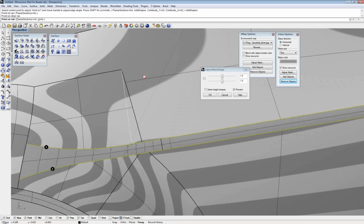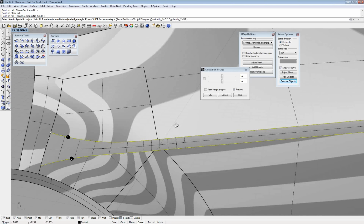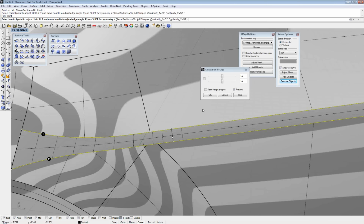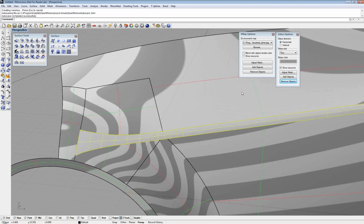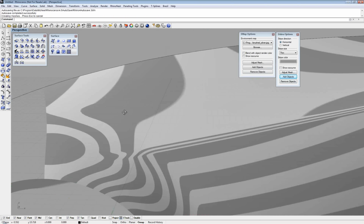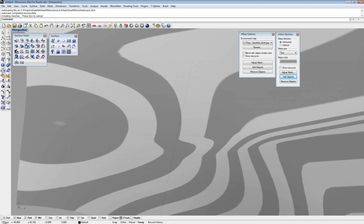Now I'm still in the middle of the blend surface command, so I'm going to press enter. And at this point, we could adjust where this is. And I'm going to leave it the way it is for right now. I think that's okay. And I'll add objects, display my isocurves. And right here at the end, I want a positional match, so I'm going to match right there. And you'll see it ripped it up.